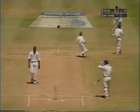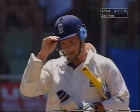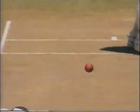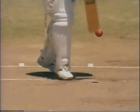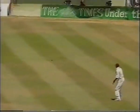Edged it. Wide of second slip. Very good spell here by McLean. He's causing problems for the batsman for the first time, not only this morning, but yesterday afternoon as well. These two batted without problems. The other thing as well that's interesting is it's a genuine edge, but it's barely carried halfway to the slips.